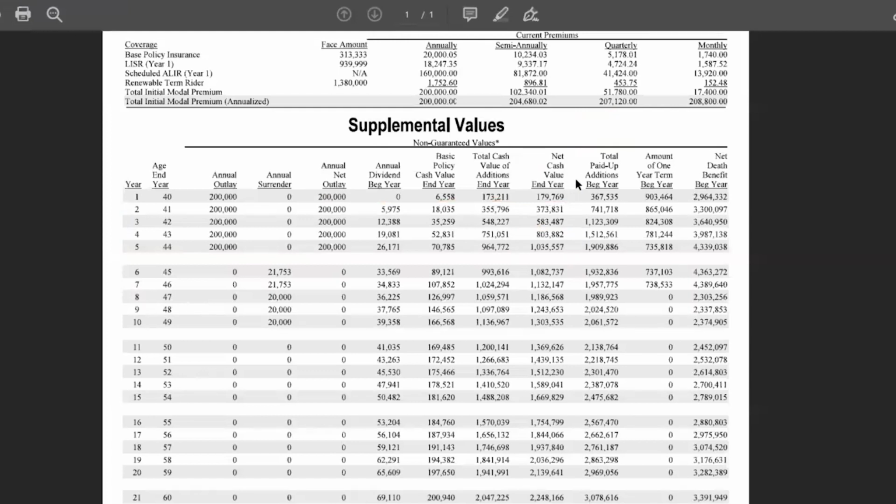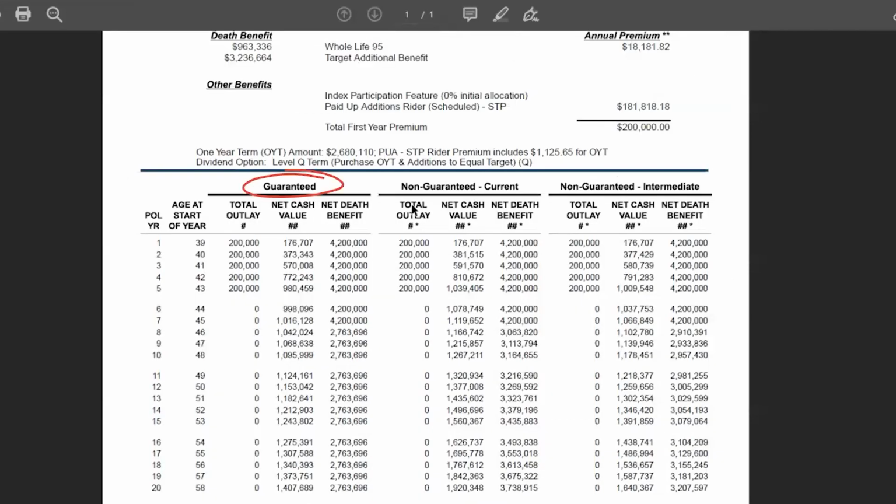As time passes, we always want to look at a new in-force illustration, which just shows what our policy will look like the next year, and so on and so on. What does the performance look like each year? We want to look at a fresh illustration. So that's MassMutual. As we look at Guardian, guaranteed values, the non-guaranteed values, current.